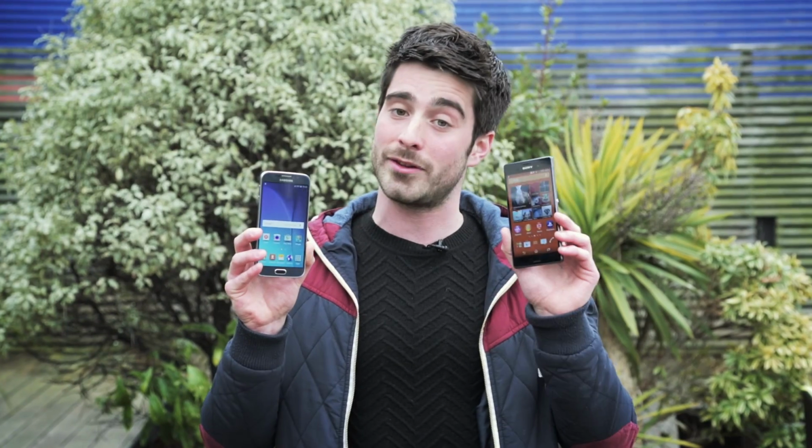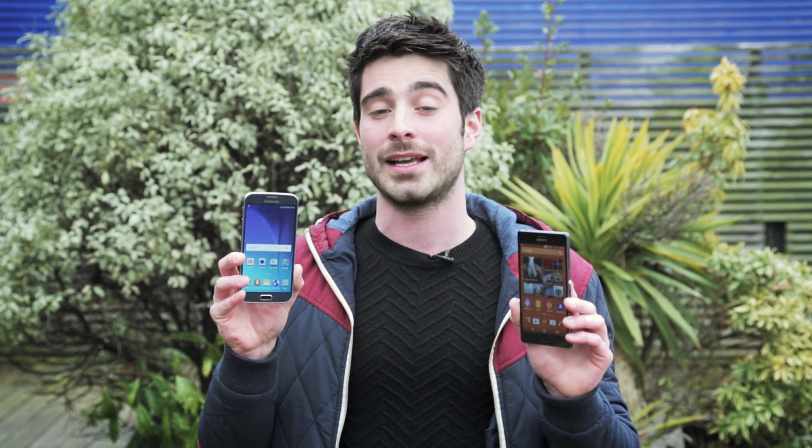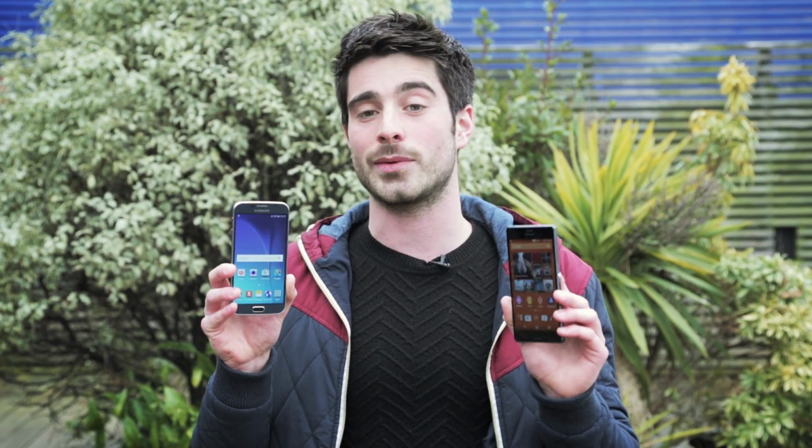Having said that, the screen on the Z3 is still one of the best around, thanks to the TV tech that Sony has squeezed into it.